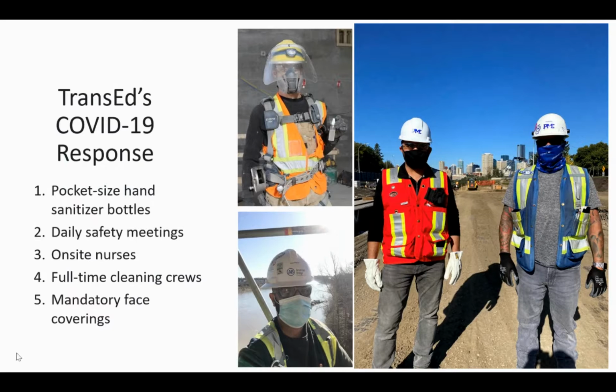And then just so you're aware, we have made it mandatory for face coverings on our project. Now that is applicable when workers are not able to maintain the 2 meters physical distancing. So kudos again. We have, obviously there's always enforcement. We always have to be reminding people to wear their coverings. Sometimes people forget. We just gently remind them, and they always have a mask with them and they put that on.